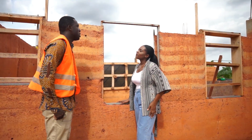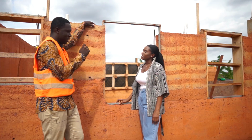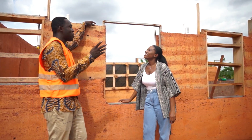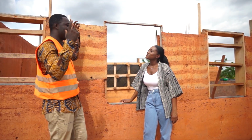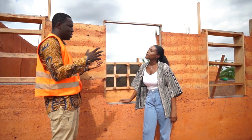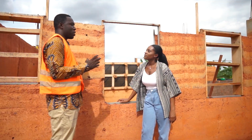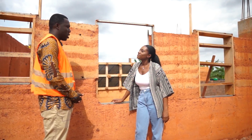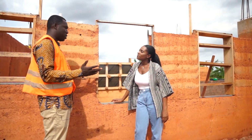All right, beautiful. Firstly, rammed earth is like baking. There's a difference between baking and cooking. When you are cooking, you can say, oh, I forgot my salt, let me add a little in the process. But when it comes to baking, you create a formwork for how you want the bread to look. If you create a square, it will come out square. You can't change it later to a round one. That's how rammed earth is.